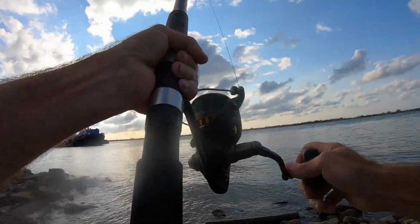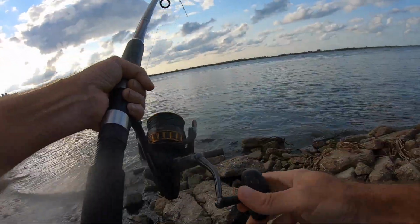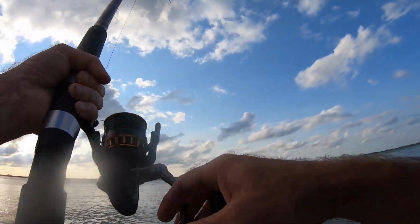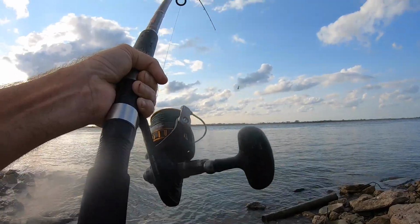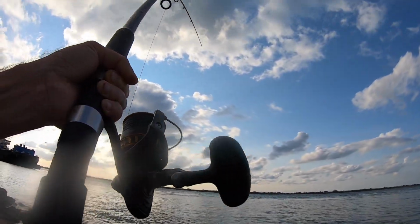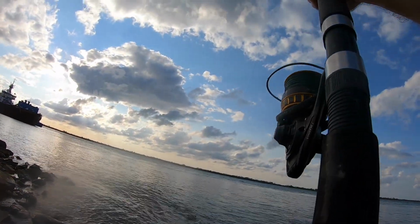I do not have the landing net ready, guys. See, this fish is right in front of us. I'm going to get out of these rocks. Whoa, shoulders right there. My lead is riding high. This fish doesn't want to show himself. Do we have a stingray? Oh no, here we go.